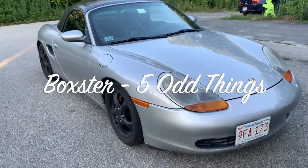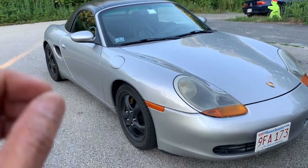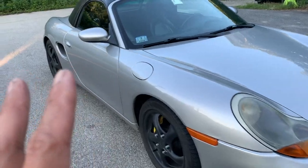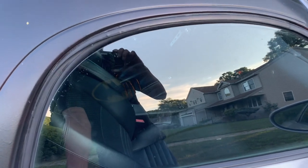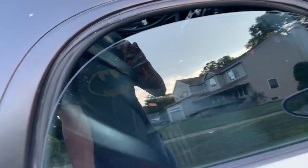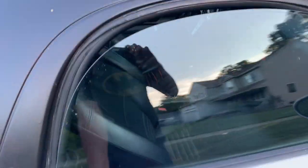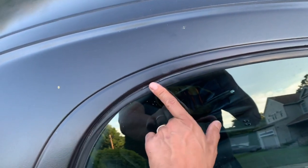So guys, I've owned this for a small amount of time, and there's still things that I'm just not used to having it. Like for example, number one, when you open the window, see how it tilts down? And then you open the door, I have a tendency to pull right away, which hits this, and it bugs the crap out of me. You know what I mean?